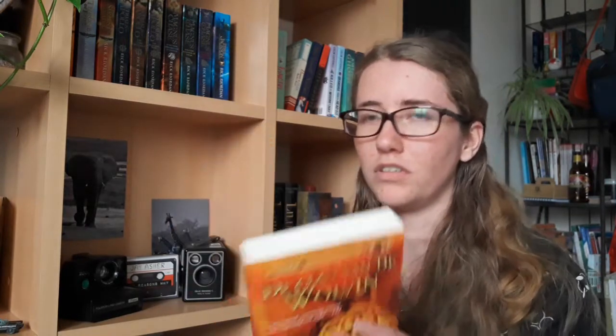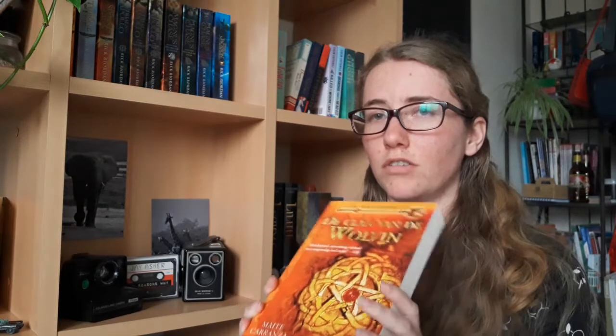Then, for orange. Orange was easy. This is the most orange book I have. This is even more orange than Ready Player One because all sides of it are orange.